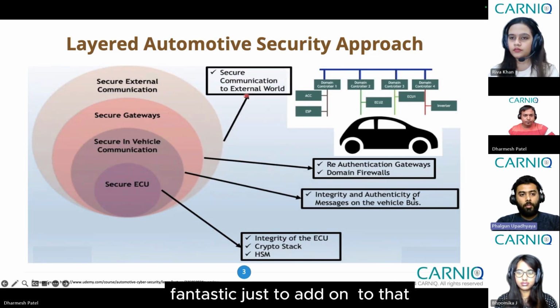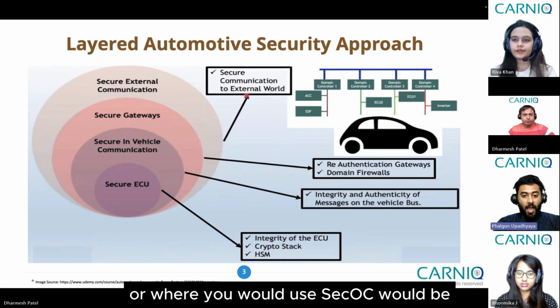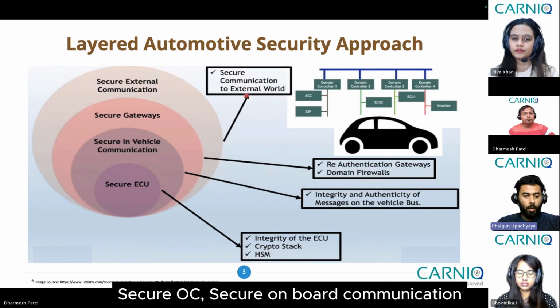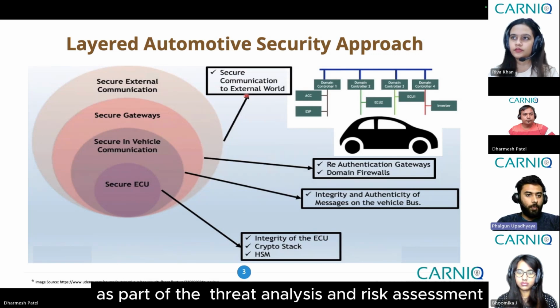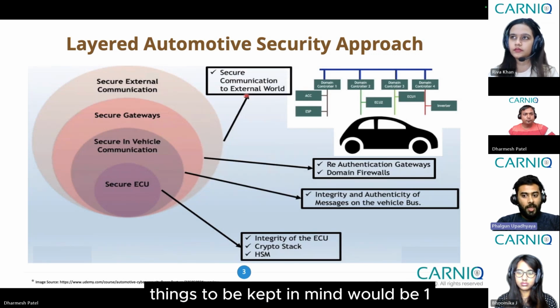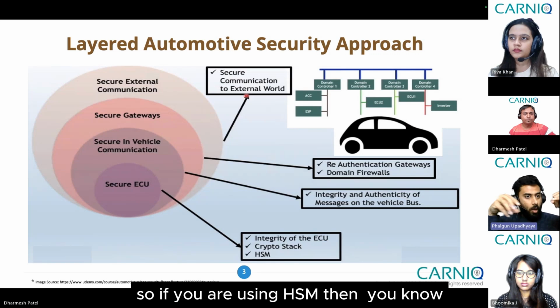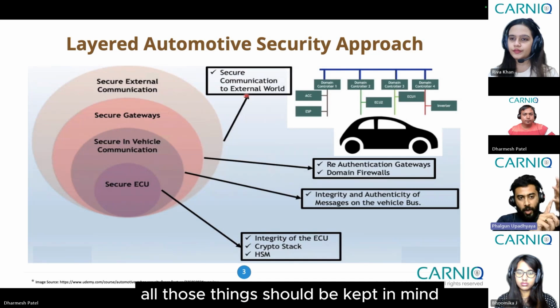Fantastic. Just to add on to that, the other factors, maybe in terms of the hardware, or where you would use SecOC, would be whenever you are trying to implement secure onboard communication. Of course, the decision would come as part of the threat analysis and risk assessment, the cybersecurity analysis that you would do. But once you choose this, things to be kept in mind would be, one, if you are using a hardware crypto module, HSM, or CSM, a software crypto module. If you are using HSM, then you need to have separate hardware, etc. There will be computational power. All those things should be kept in mind.